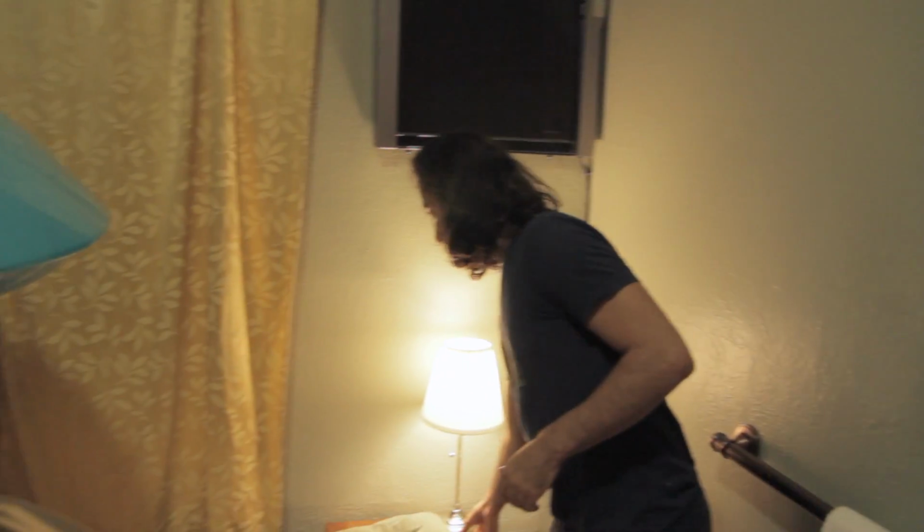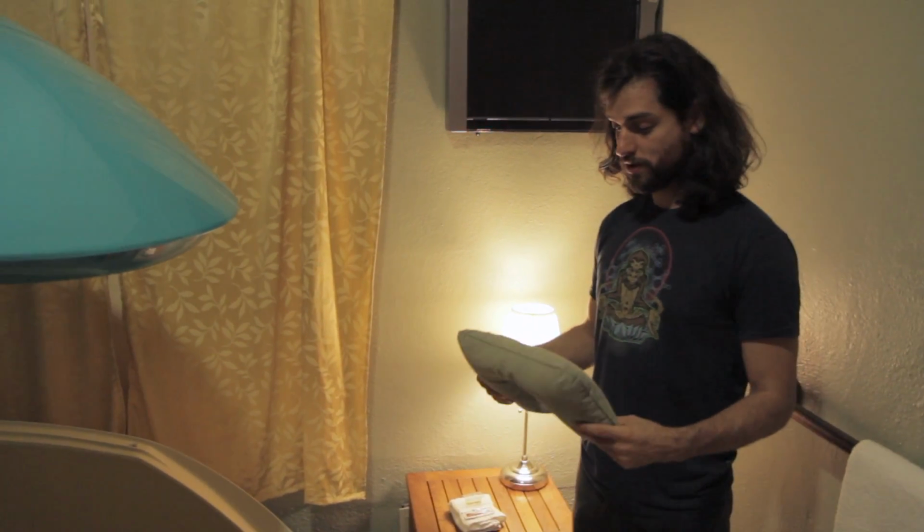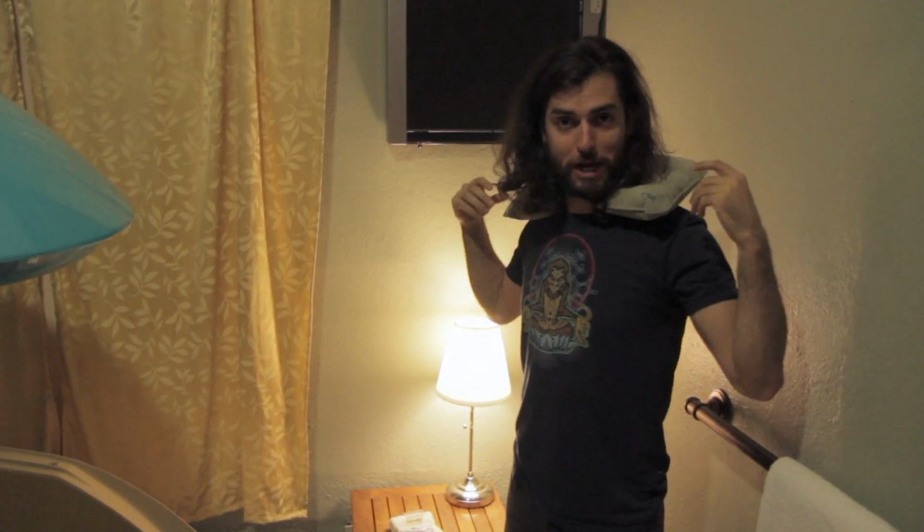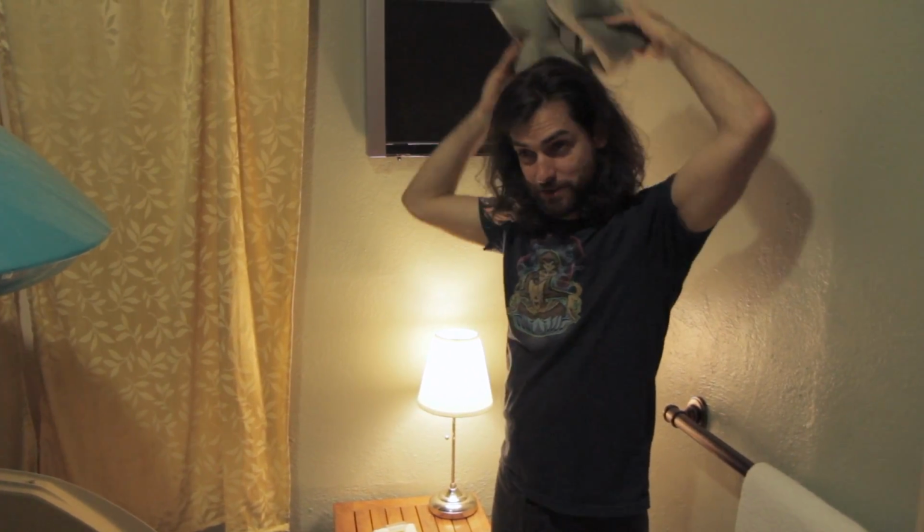Over here, we have a neck pillow. If you were in an airplane, you'd probably wear it this way, and it would hold your head up very comfortably. In a float tank, not so much. We find that wearing it this way is far more comfortable.